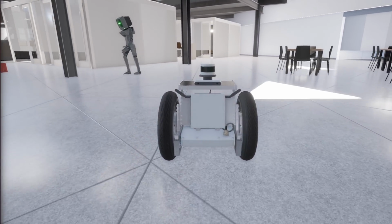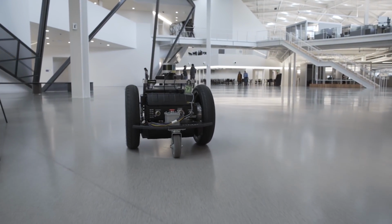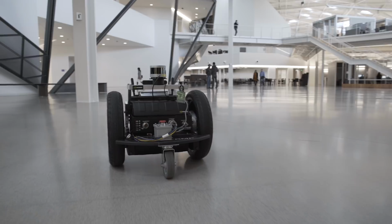And then when we tried the robot in reality and we actually let the robot roam, we discovered that we were able to localize the robot fully in reality using the simulated map. And it was a very exciting moment.